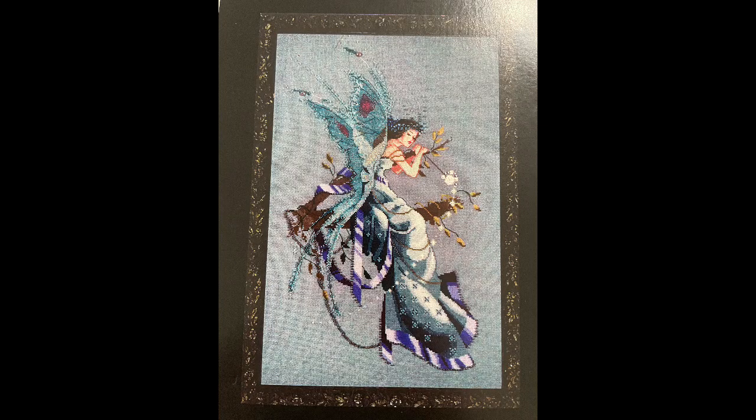But okay, so now let's get to my rotation wheel pieces. The first one I will show you is my Mirabilia Midsummer Night's Dream Fairy. And this is what it'll look like when it is finished. And I should have a picture of where it was at the end of 2025.